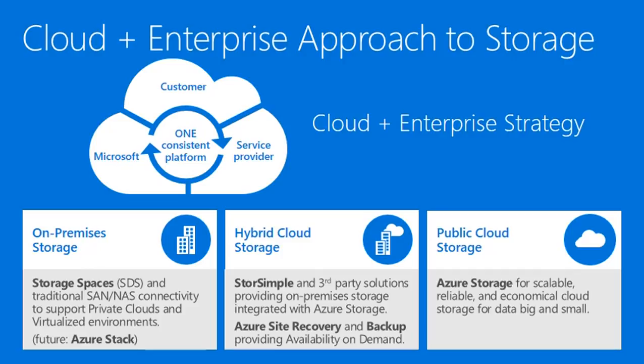So we're really the only vendor that gives you the ability to have both of these particular scenarios. What I'm going to be talking about today in this webinar, however, is what we're actually doing in Windows Server 2016 to address the on-premises storage piece. So let's have a look at that.